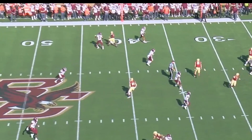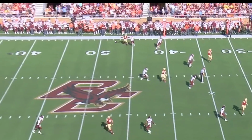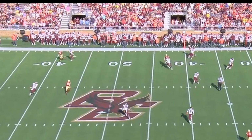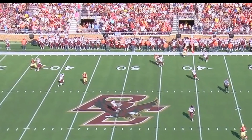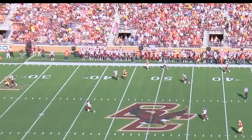We're going to work inside to work back outside. Caleb Farley's going to be on top of that. Good coverage by Caleb Farley. Receiver's going to break away, get a couple steps on Caleb Farley. Caleb Farley's going to be super fast, catch up to the receiver, but he doesn't have the nuance to be patient enough to slow down a little bit. So he ends up running into the receiver.